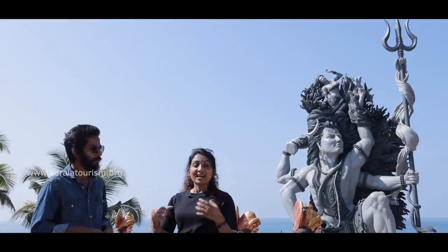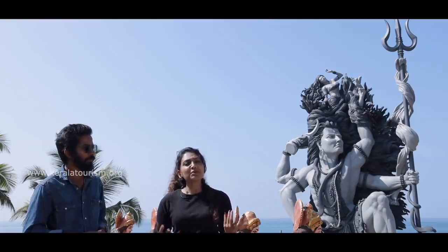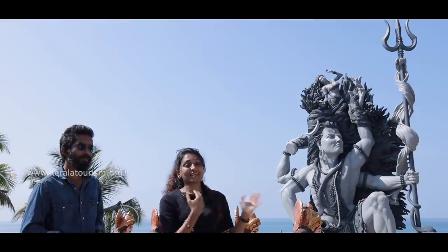Okay, okay. So, as I told you earlier, he is the native of this place, and we showed you the beauty of Arimala, and he wanted to bring something significant here, something more attractive for people to come over, and that's how this Shiva statue came up here.